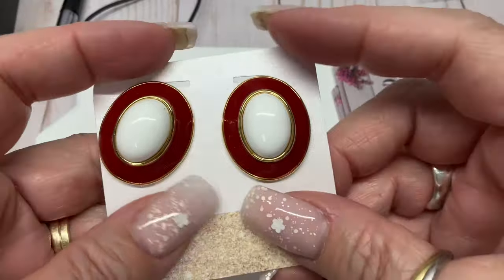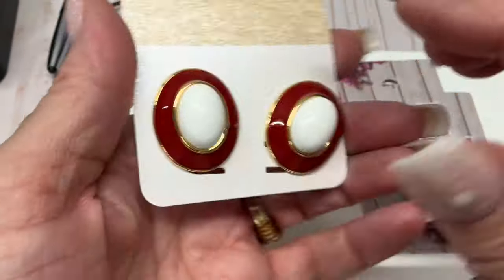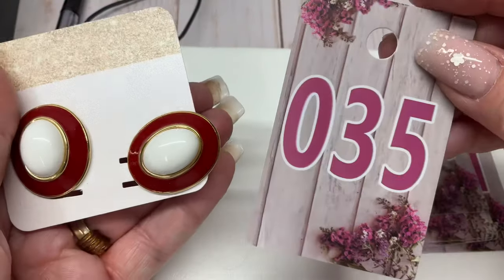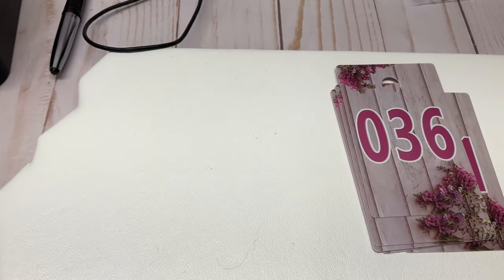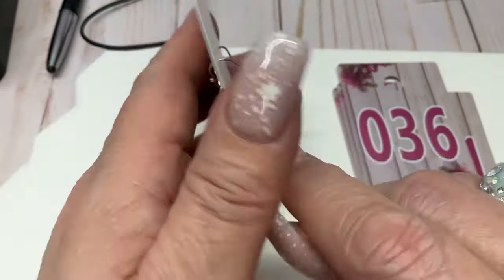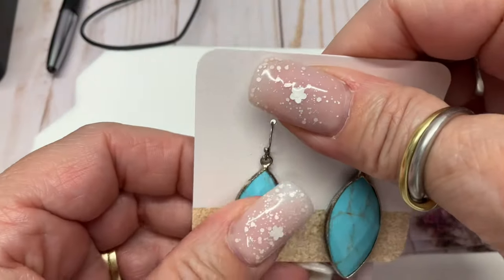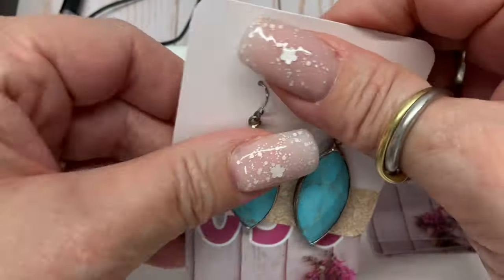We have these clippies, Monet, 1¼. They would go this way. Let's go $5 on those. Those are in nice shape. Silver tone. Looks like we've got some wear and stuff here. Let's go $1 on those. Acrylic. Ugh. Dyed how late?